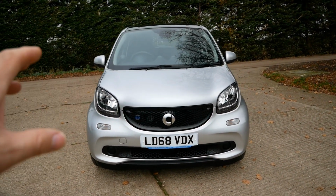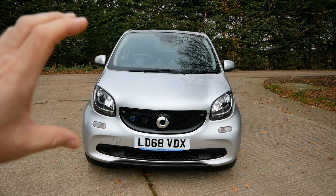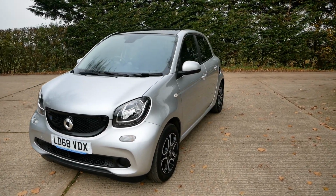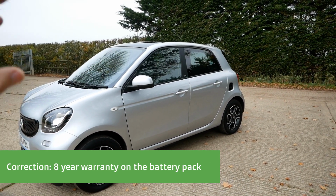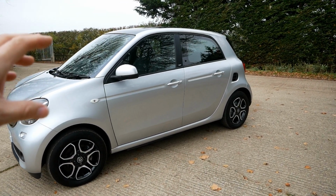They've also got a nice presence at the front. I love the look at the front of the car. It's quite sporty, looks quite wide. It's a nice looking car. These also have a 3-year warranty on the car and a 5-year 62,500 mile warranty on the battery pack, and you also get 3 years roadside assistance with these as well.